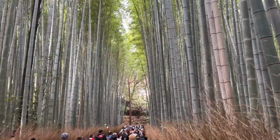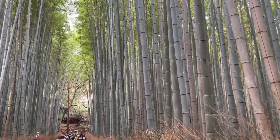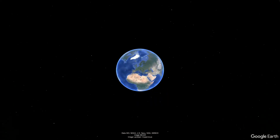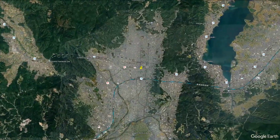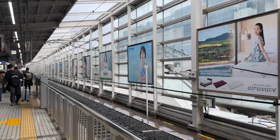But before we get into it, where is Kyoto? Kyoto is nestled in the central part of the island of Honshu, the main island of Japan. With easy links from around Japan, it is really easy to get to. So, now we know where it is, let's get this adventure underway.